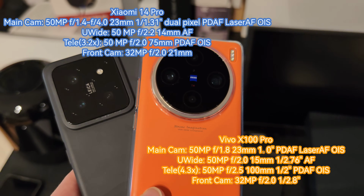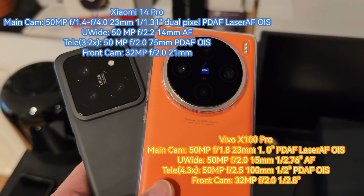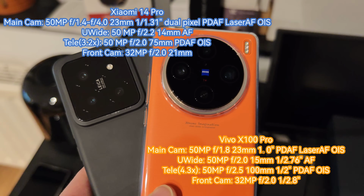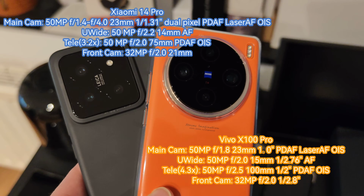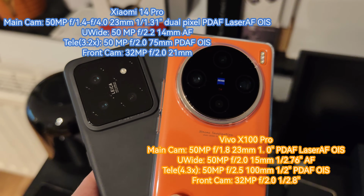And then we have the highlight, the 1-inch type sensor, IMX989, one that we know already from the X90 Pro Plus, and also the Xiaomi 13 Pro, that the Xiaomi 14 Pro ditched this year for a new Light Hunter 900 camera sensor, the main camera sensor, a 1/1.3-inch sized sensor.